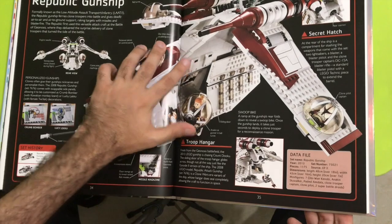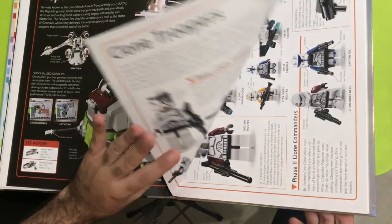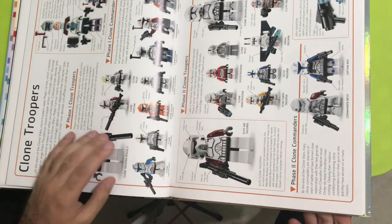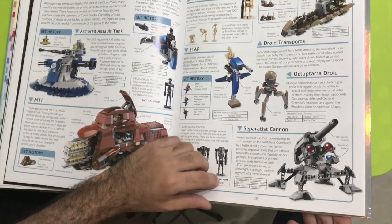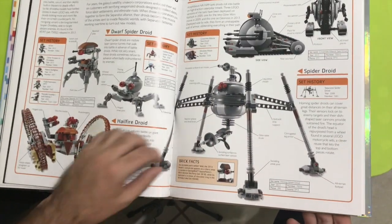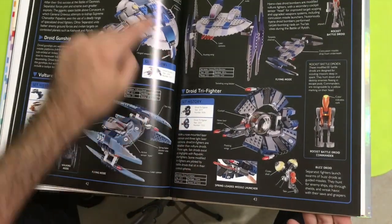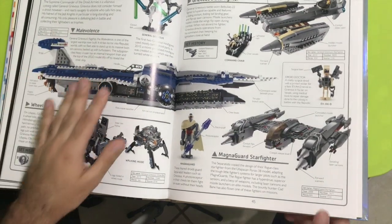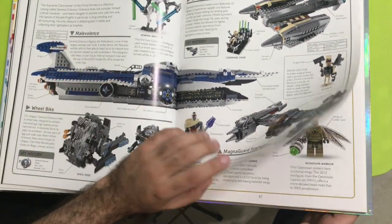But for a lot of other LEGO fans who don't, I can see why it's kind of disappointing. Here we have a bunch of clones, love clones, Phase 2 Rex, Commander Cody, very, very cool. Separatist droids, all sorts of different stuff right here. Droidekas, spider droids, the Hailfire droid. My favorite LEGO Star Wars Separatist set has got to be the Malevolence from Season 1 of the Clone Wars.